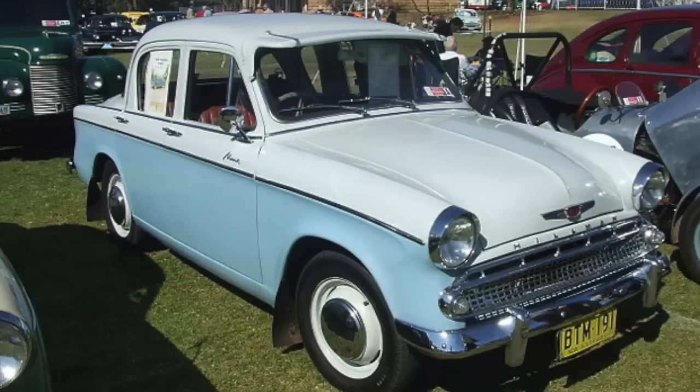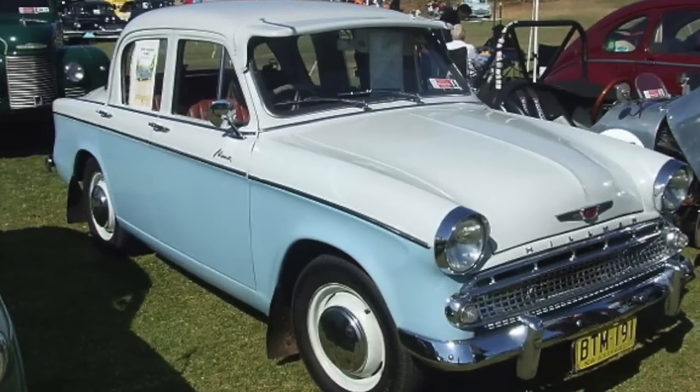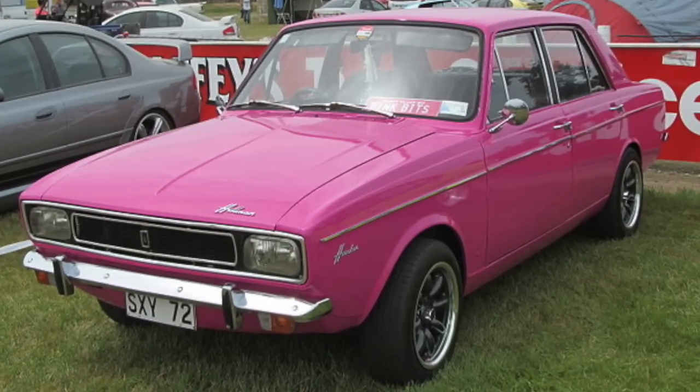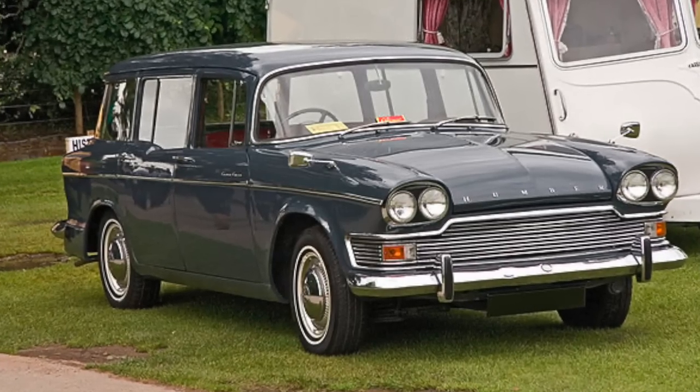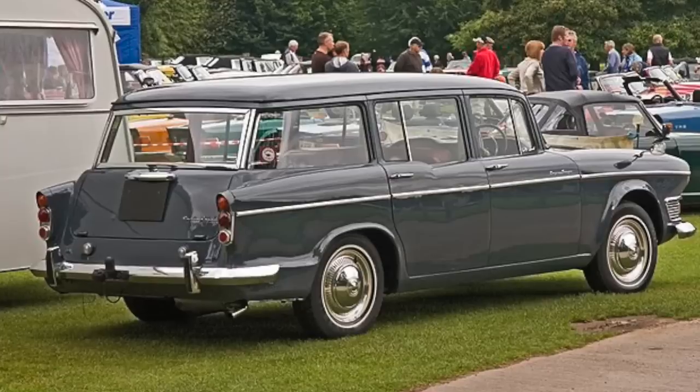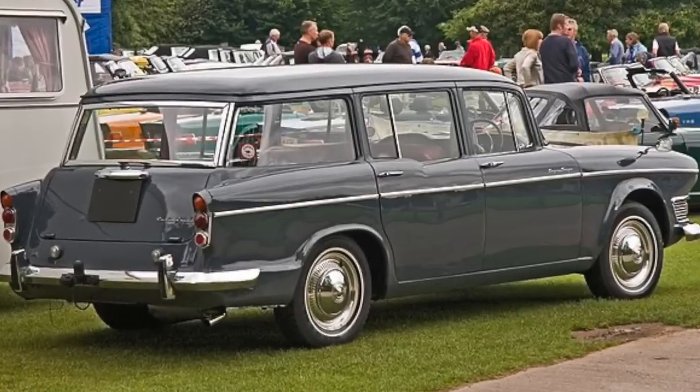Now, say what you will about Britain's Rootes Group, but they sure knew how to slap a name on a car. They had the Hillman Minx, they had the Hillman Hunter, but nothing will ever come close to sounding so amazingly British as the Humber Super Snipe. The car itself is about as big as you can get if you're not in a Rolls Royce or a Bentley.